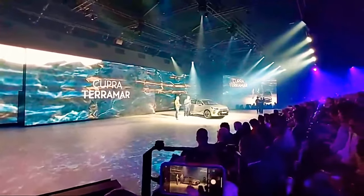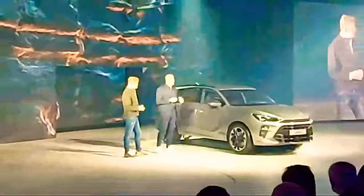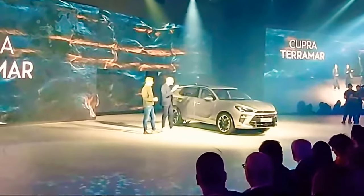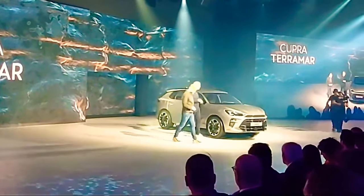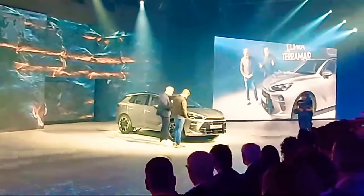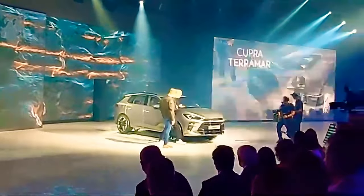Terramar in Spanish means the combination of land and sea. Our new sporting hybrid SUV perfectly combines all proportions with the tension lines. When you look at the front, you can see more high distance. You can go with the camera here, look at the character of the car. Such a strong character.